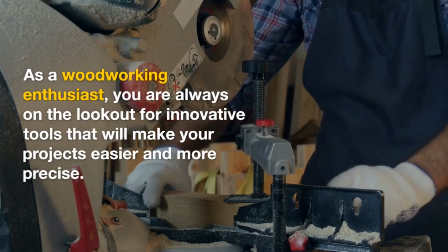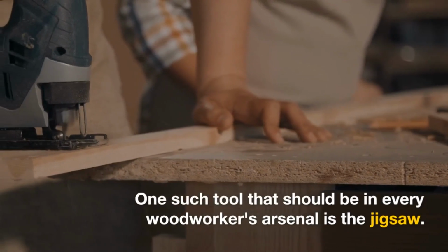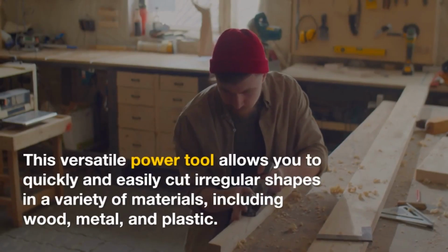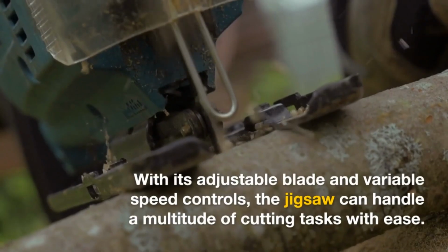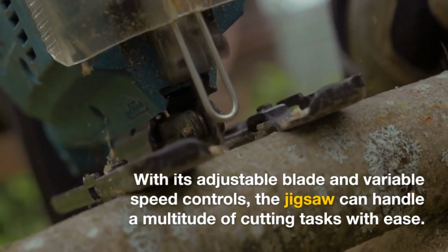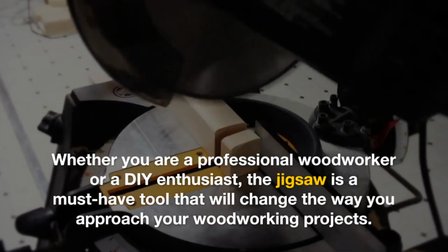2. Jigsaw. Cut irregular shapes easily. As a woodworking enthusiast, you are always on the lookout for innovative tools that will make your projects easier and more precise. One such tool that should be in every woodworker's arsenal is the jigsaw. This versatile power tool allows you to quickly and easily cut irregular shapes in a variety of materials, including wood, metal, and plastic.